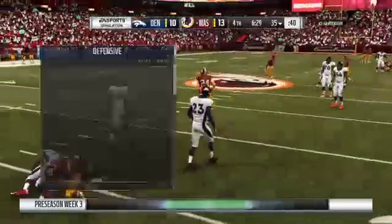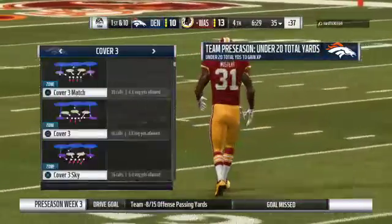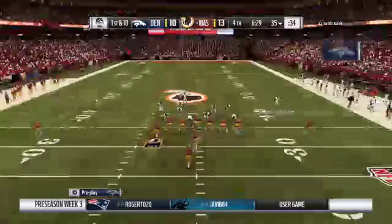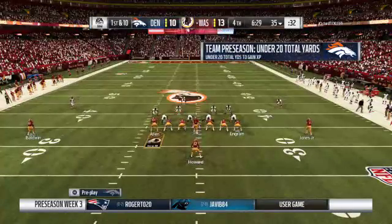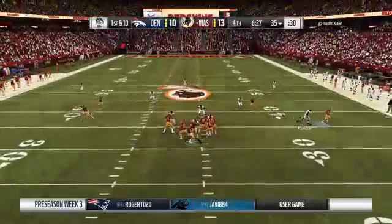Here we go as a 50-yard punt, 6 yards on the return. And it'll be Redskins football now with a 1st and 10. A good starting spot for the Redskins as they come up 1st and 10. Lucky 56. Lucky 56. Mayfield on 1st down.